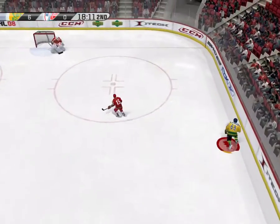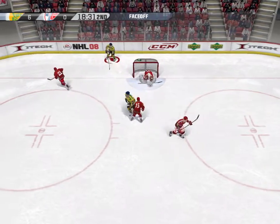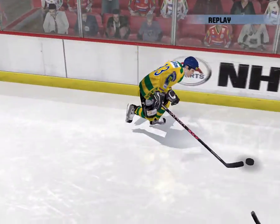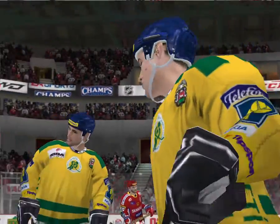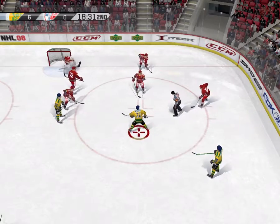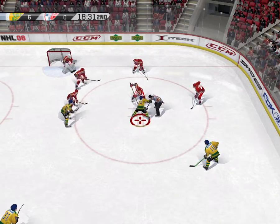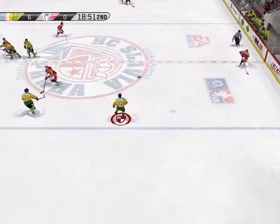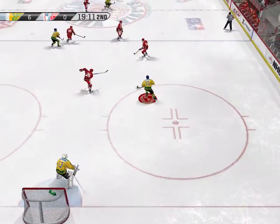Less than 2 minutes to go in the second period. Cuts in front! Stop! Come in front! And he stopped that and he hangs on. You better keep your head up or you're gonna be knocked on your rear end. We're ready for the face-off. The face-off goes to Slavia. Jumped off by Vsetin.